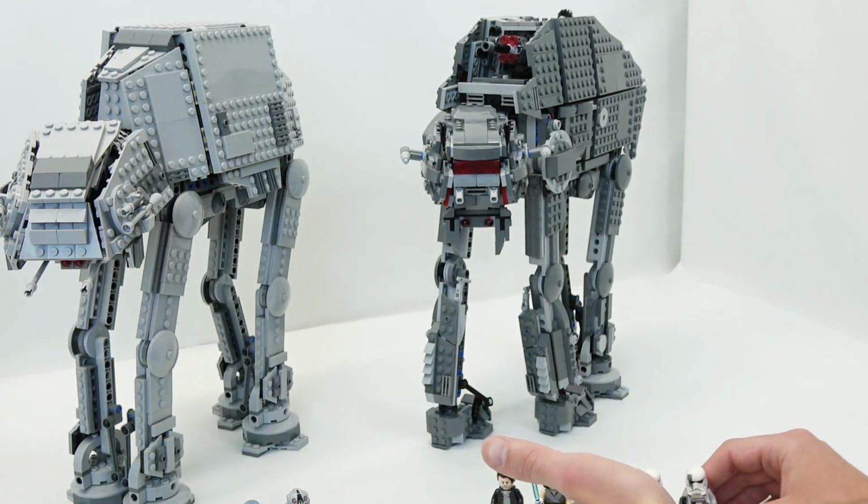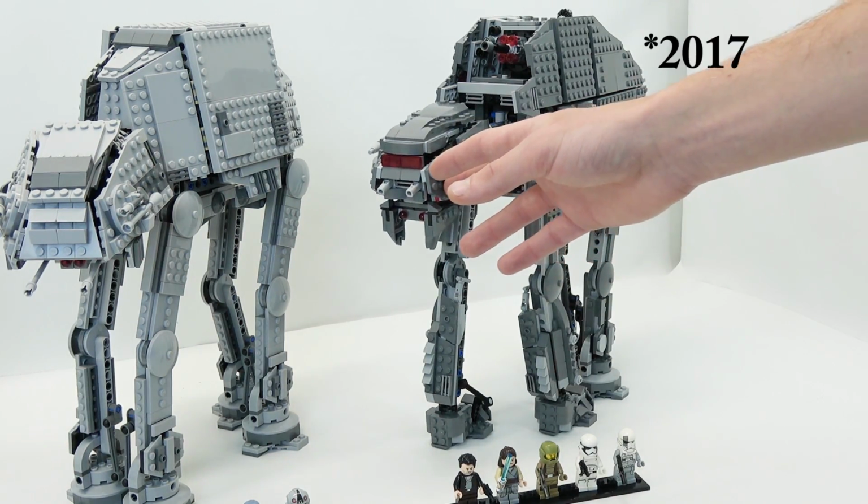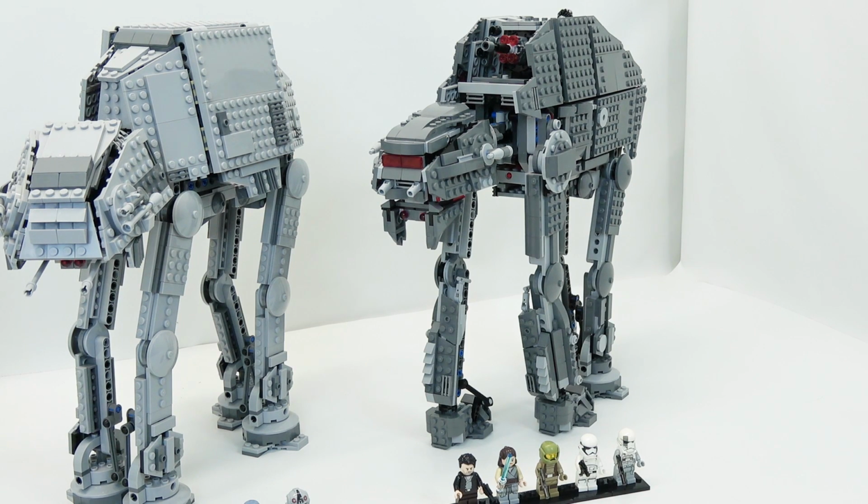But this is the Heavy Assault Walker, this is brand new. This is like from 2018. And it's in dark bluish gray, so that's the main difference of the body.